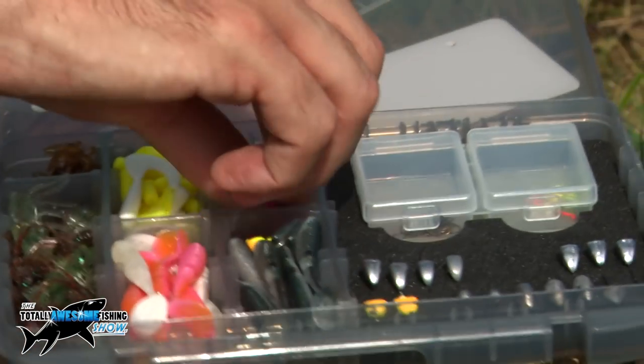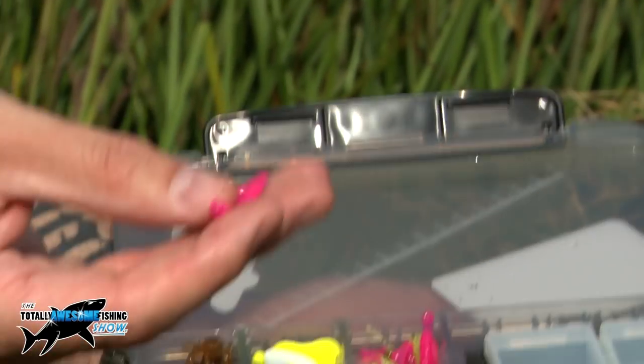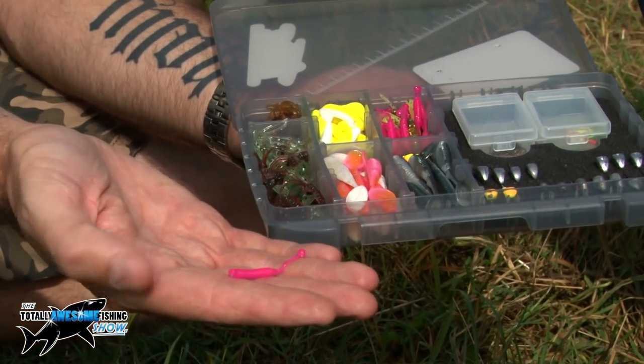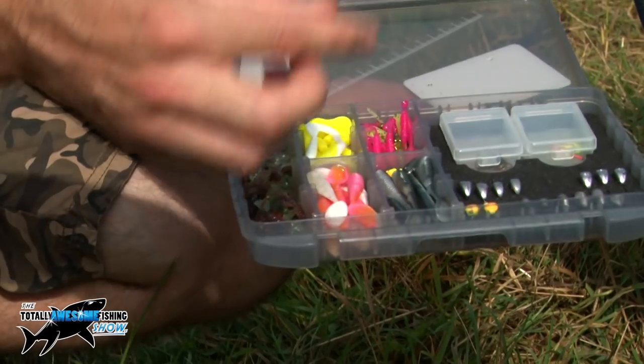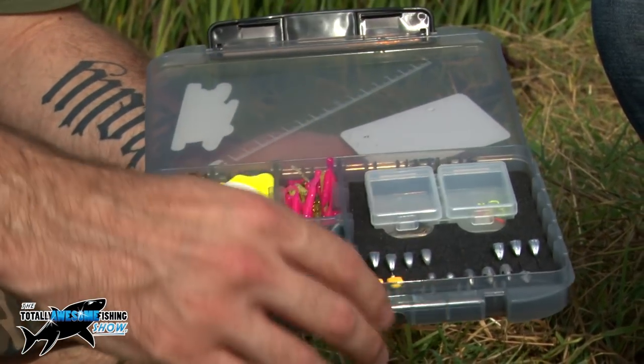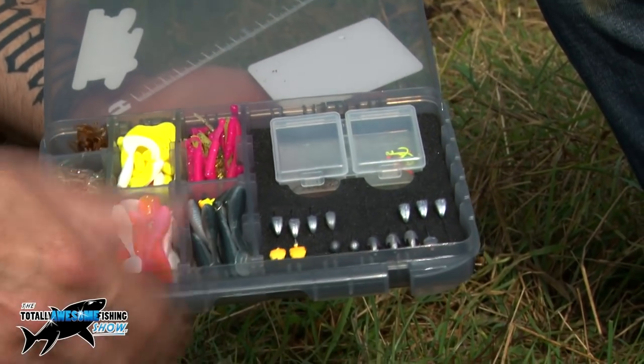These are very effective fished on very small jig heads and also on the drop shot. A lot of my fishing's done on the drop shot with these. We've caught today, obviously using these. And then a variety of sizes of jig head.